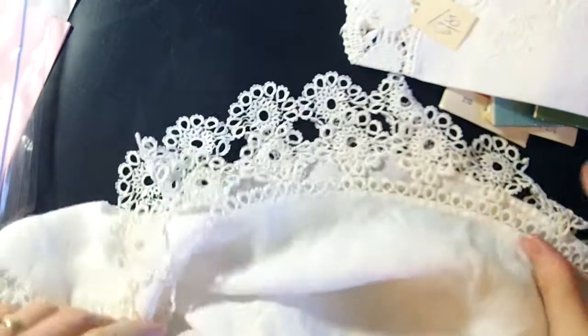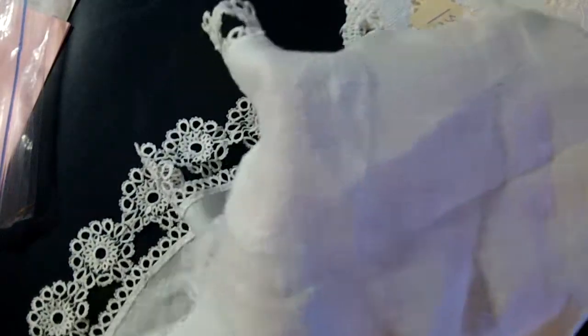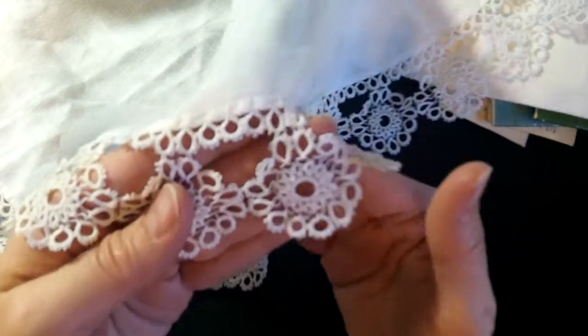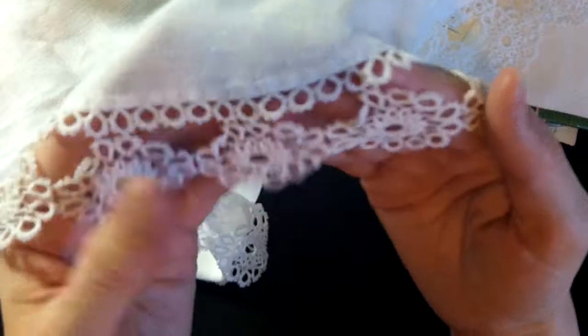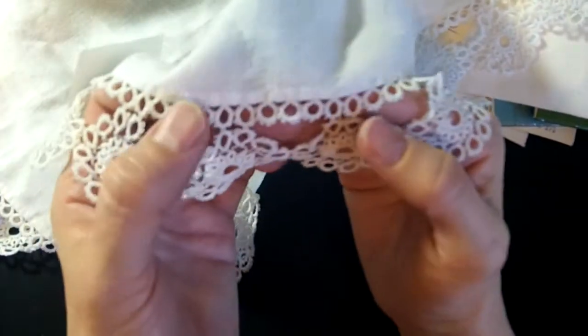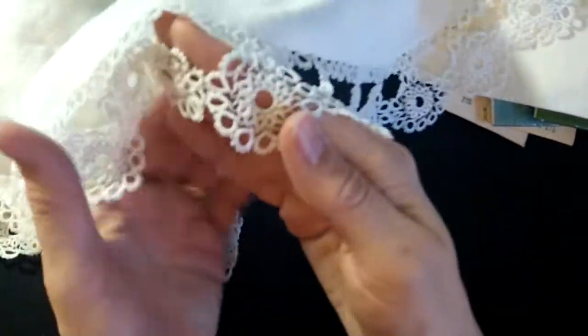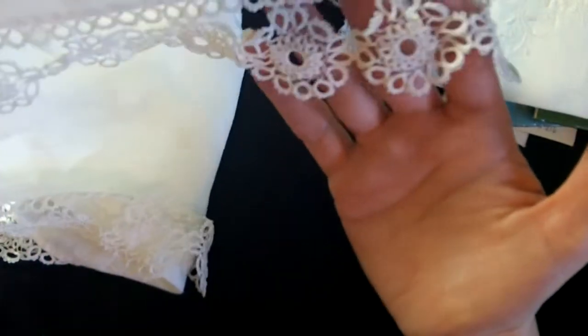And then I found this doily here. It was a little pricey, but it's a really big doily, and this is what I bought it for because it looks like tatting. So I'm going to cut these little flowers off and use those, and then I may cut off this trim as well and use that as a trim piece on a project, and then I could use this to make some flowers. But I just thought those were really pretty, and there's quite a bit of them on there.